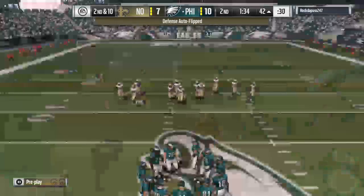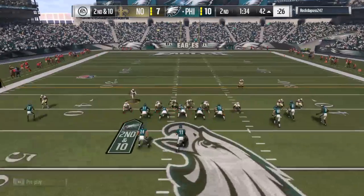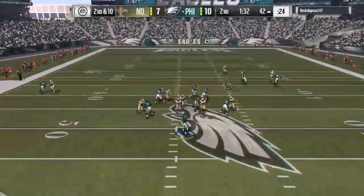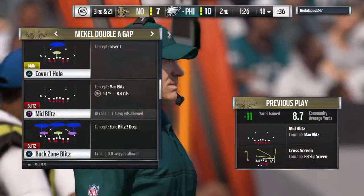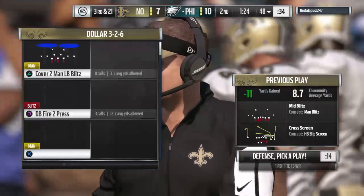Second down here after the incomplete pass. Looking to jam the receivers at the line here. Press coverage look defensively. Wentz will try again on 2nd down. And the Saints pressure gets him. Brought down for a sack. Donnell Allerby in there to bury him for a loss of 11.